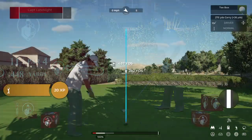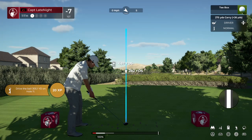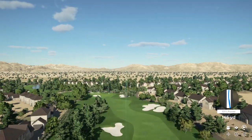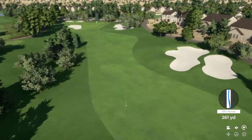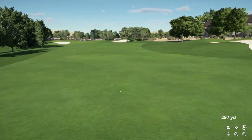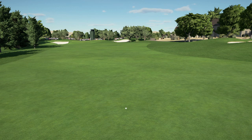Placement off the tee is required at the TPC Summerlin 11th hole, par 4, measuring 448 yards. The big bunker down the right side is to be avoided at all costs. And there's also a little tree there which might affect any line of sight approach to this green. That's some good golf right there.